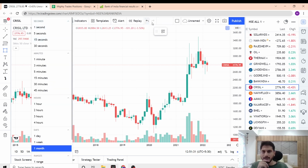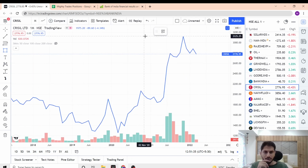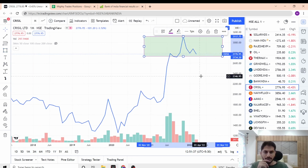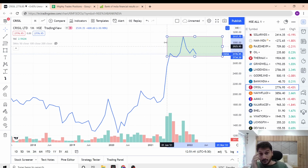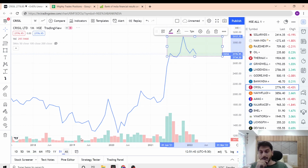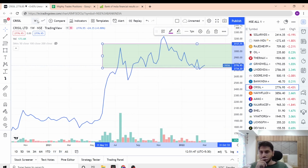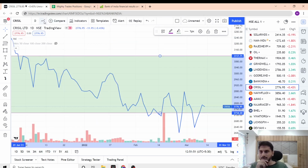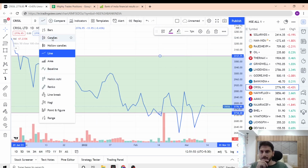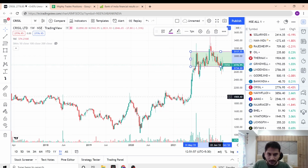Let's switch over to the line chart to give us a better idea of the box. So you will need to wait for it to break out of this consolidation zone. It could potentially be in this zone for a very long time. So you have to wait patiently for it, and if it does break out, at that time you will see what chart pattern has developed. Let's move over to the candlestick pattern again.